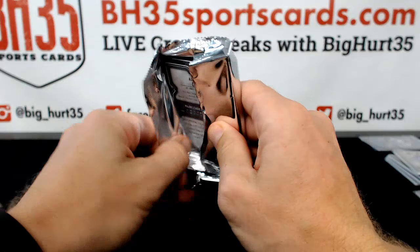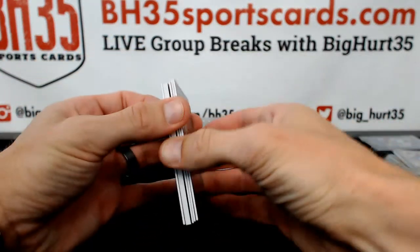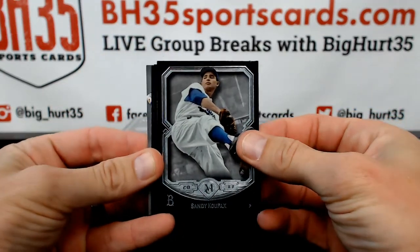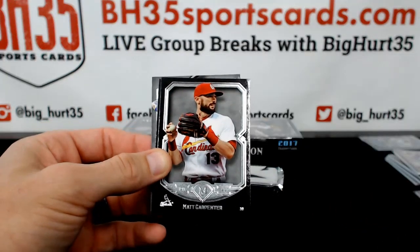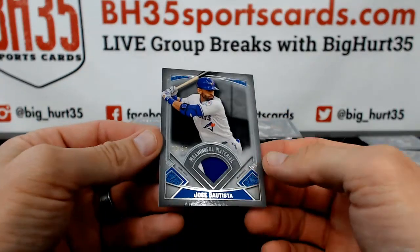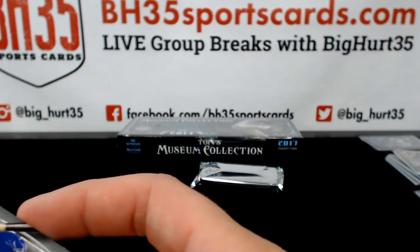It's a big buff, Angel Red. Sandy Koufax. Honus Wagner, Matt Carpenter, Aldemys Diaz to 99, and Jose Bautista patch to 50. Very patchy. Blue Jays is Kruver.